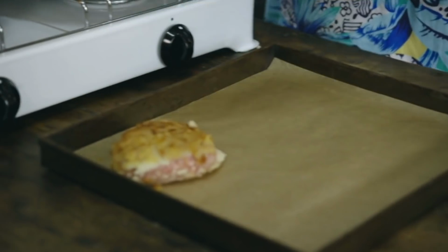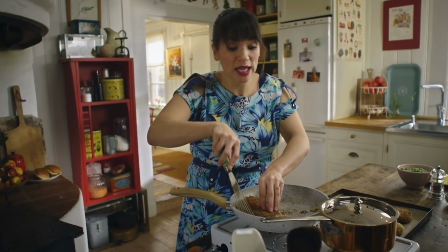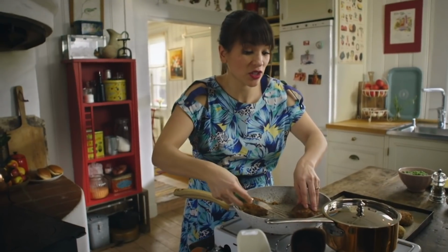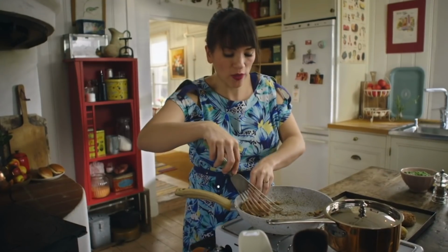I'm going to put them on a tray. They're rather thick patties, so they need to go in a preheated oven at 170 degrees for about 5 to 10 minutes just to cook it all the way through.